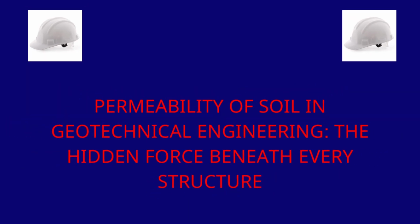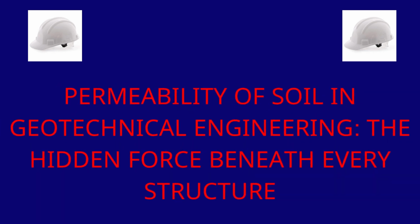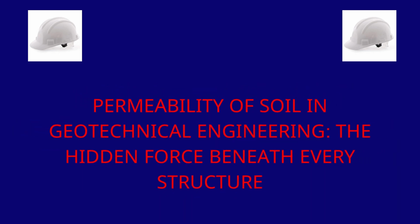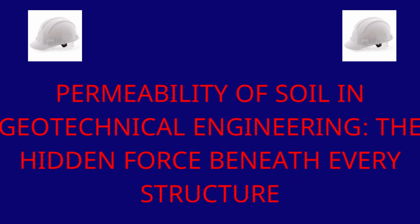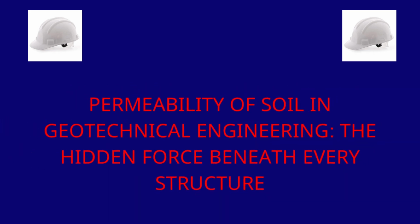Permeability of soil in geotechnical engineering, the hidden force beneath every structure. What if soil could breathe? Beneath every building, bridge, and road lies a silent decision-maker, soil permeability. It's not flashy, but this one property can make or break entire structures.